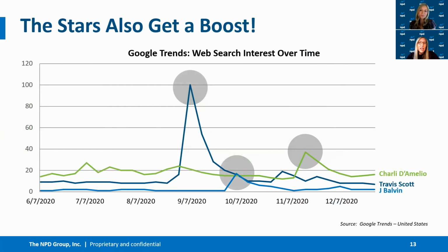So we saw some nice benefits of celebrity LTOs for the QSRs that they've partnered with, including hitting a key demographic. But we also wondered what type of benefit does it offer the star in addition to the generous endorsement payout? A quick check of Google search trends showed us that the celebrities saw a boost in their name being Googled during the time that their item was being promoted.